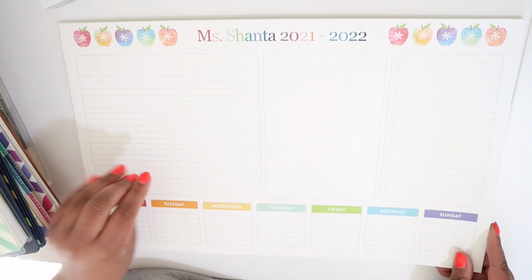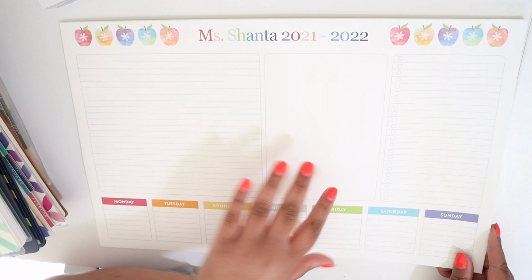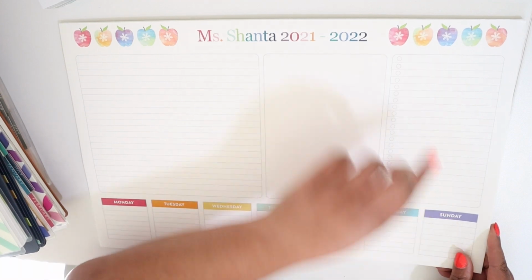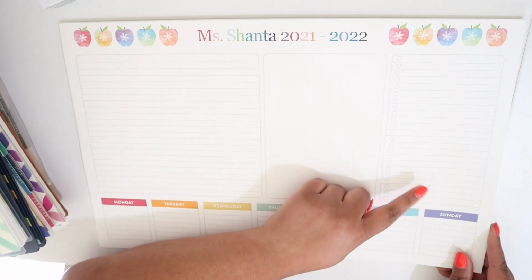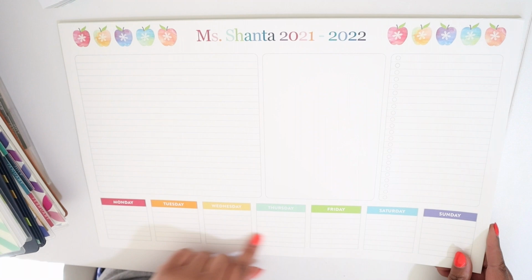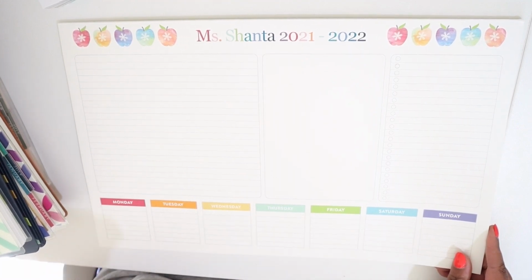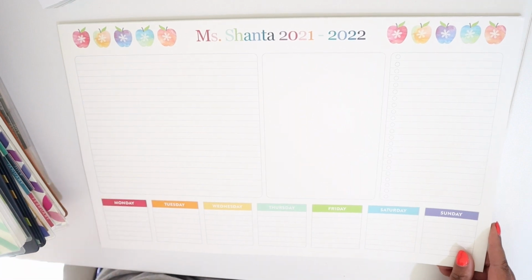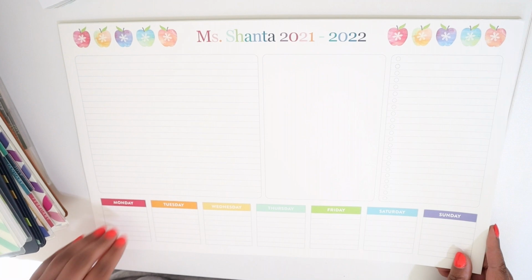There are several different sections on this notepad. The first is this lined section. Next to it, there's a blank section, and after that, there is a checklist section. I'm not sure if you can see, but I do have little circles on here that you can cross stuff off. Across the bottom is a box for each day of the week. Honestly, I'm going to use this on my desk and put whatever is for lunch that day here because students always ask me and I never know what it is.